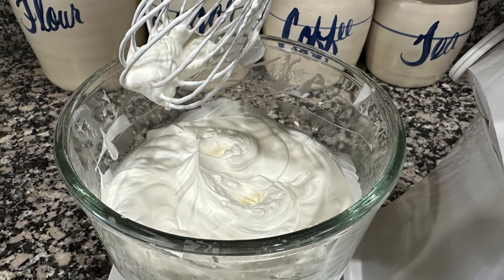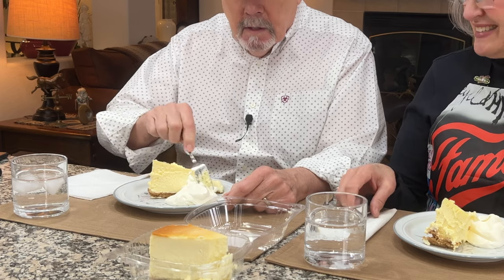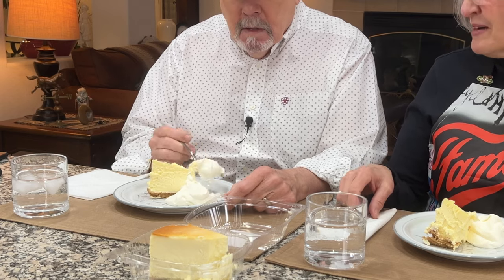Anyway, I'm gonna try it. It looks beautiful. I made a fresh whipped cream just 10 minutes ago using 2 cups of the whipping cream, 35 grams of confectioner's sugar, 1 teaspoon of vanilla, and the whisk attachment on my mixer, and it's beautiful. Have a bite. Can I go for it now? Yes, please do. All right. Am I making you wait too long?